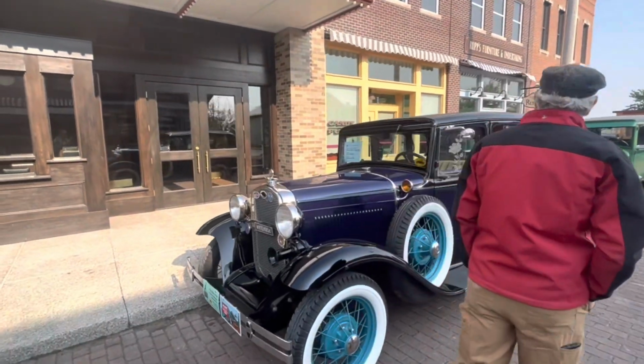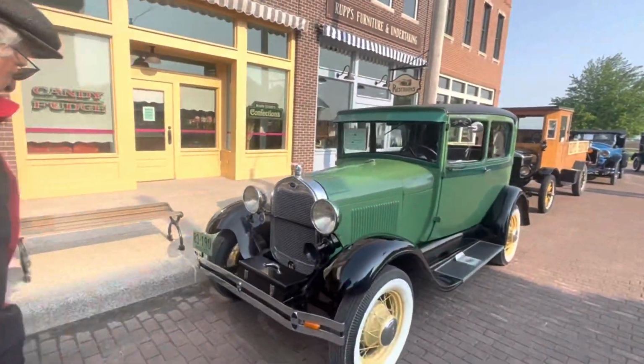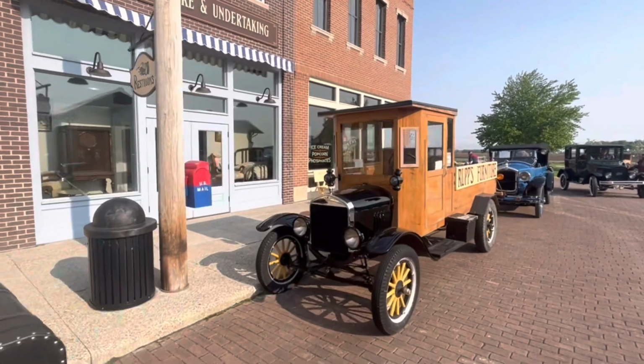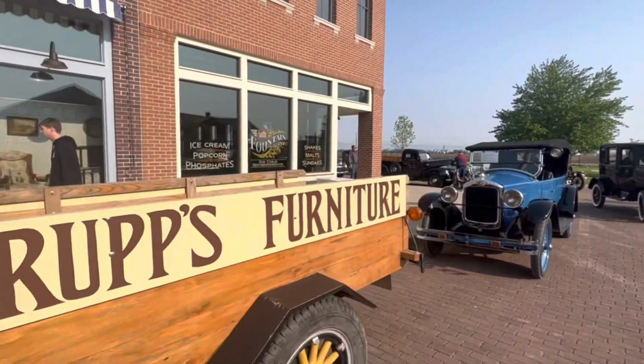Model A's. We have a lot of Model A's here today. And let's see, we've got another Model A. The Model T behind there, I believe, belongs to the museum. It matches the furniture store that's right next to it there.